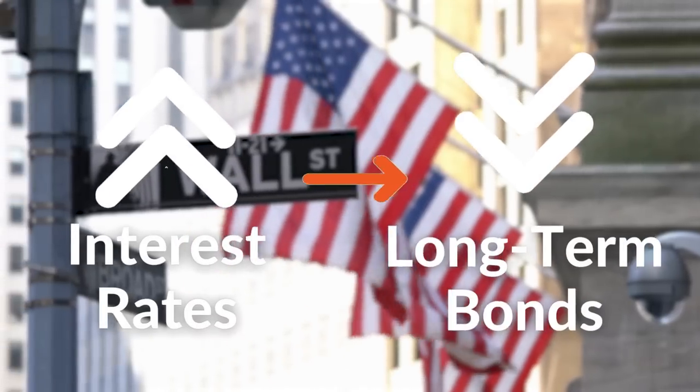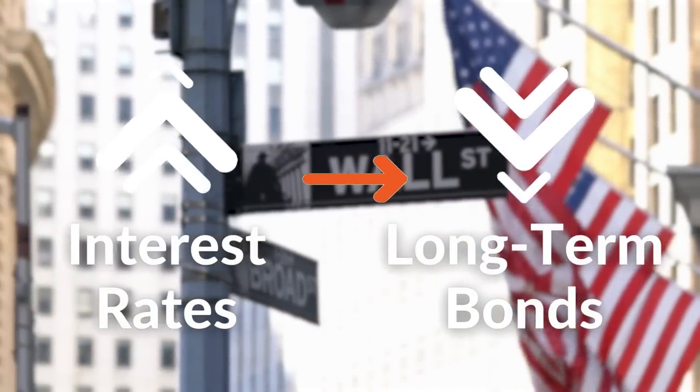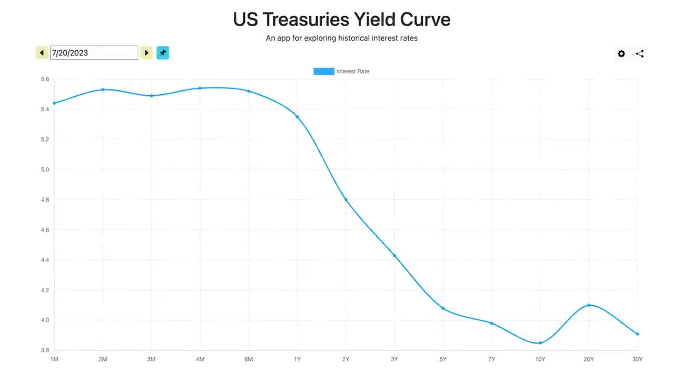But the moment interest rates begin to rise, long-term bonds begin to lose value, and that is simply because the relation between bond price and interest rate is inverse. And that is why long-term bonds carry elevated risk, because they are very susceptible to interest rate hikes. This chart right here shows the impact of interest rate hikes on long-duration bonds, and you can see the heavy downward movement. Therefore, short-term bonds become favorable in a high interest rate environment, especially when there's a risk of a recession. Or simply put, when there is an inverted yield curve.